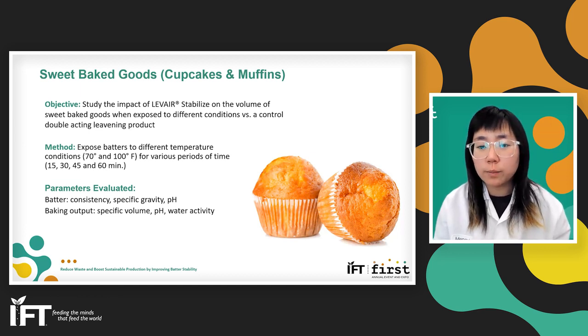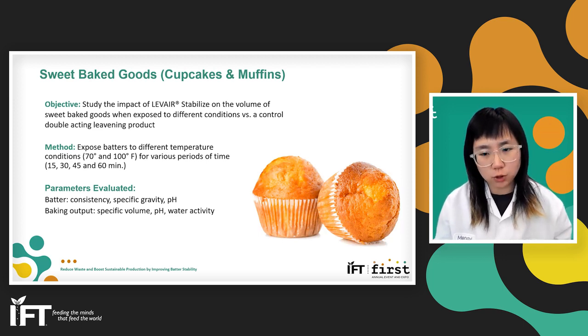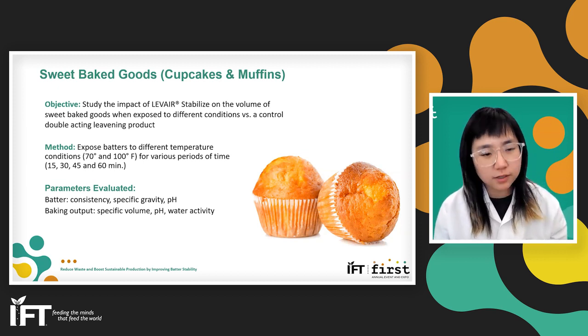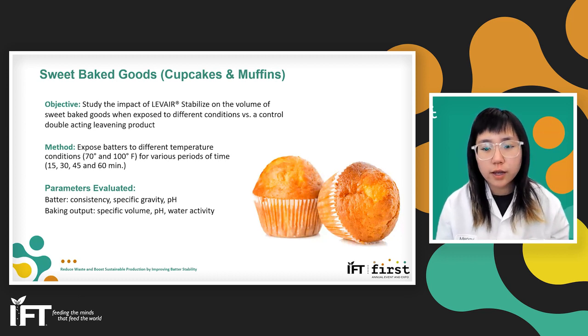The batters were measured for their consistency, specific gravity, and pH. Baked cupcakes and muffins were evaluated for their specific volume, pH, and water activity.